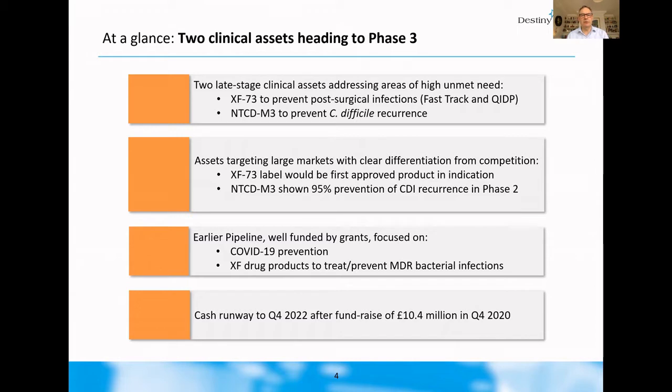So at a glance, as I said, we've got two late-stage assets, and we're an R&D biotech company based in the UK. We're looking to develop clinical packages of data for partnering, and we're delighted to have XF73 with this fantastic phase 2 data we reported yesterday, but also to have the other asset that we acquired last year, NTCDM3, which is the prevention of C. difficile gut infection recurrence. That's completed its phase 2b program, so it's actually more advanced than XF73. But both assets now are on the journey towards phase 3 studies, which we can look to start in 2022.